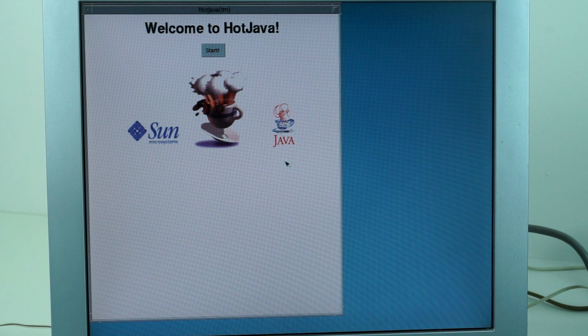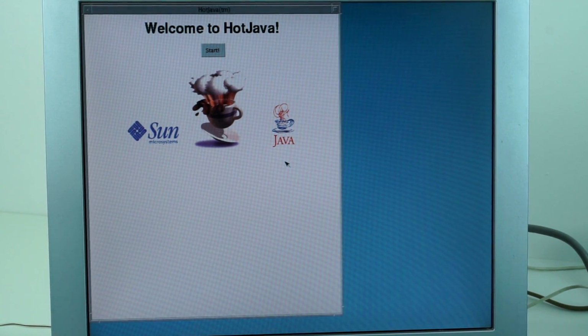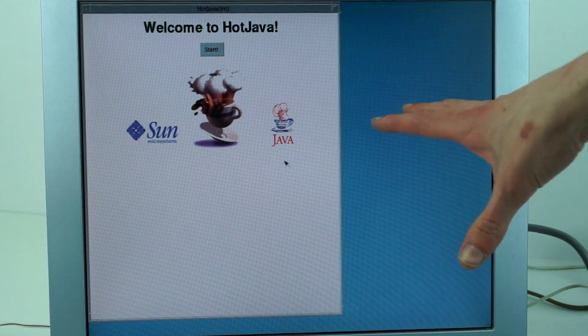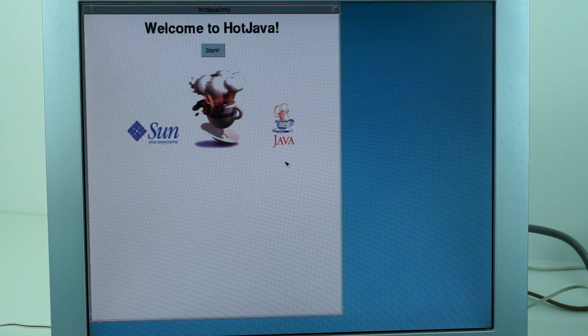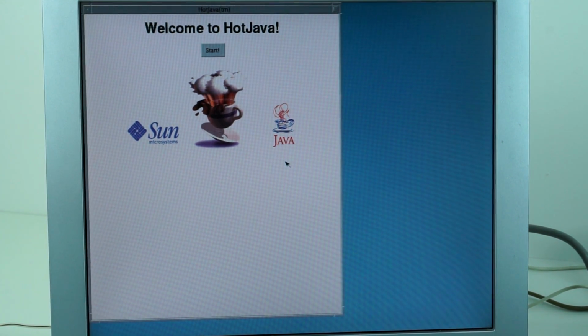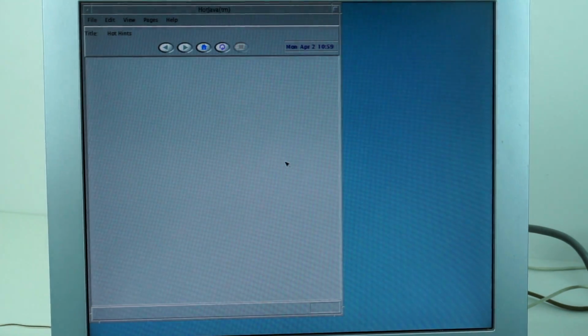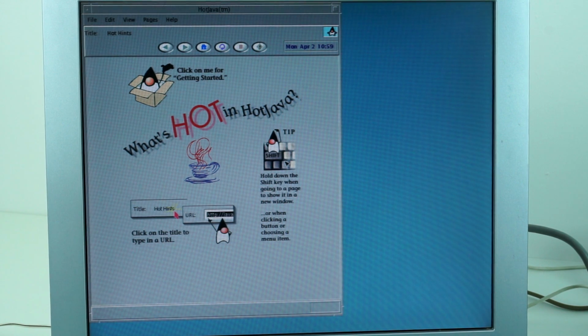And there we go, it's made that request, and now we're into JavaOS. So the first thing we see when we log in is this welcome to HotJava screen. You could set DHCP options to configure what the machine did on login, so usually it would open up a predetermined application or some sort of launcher that listed applications that were available. But this one just does that welcome screen, and then it loads up the HotJava web browser.